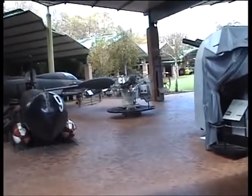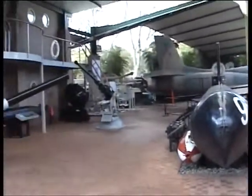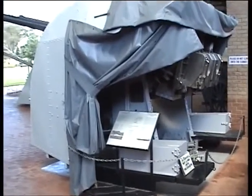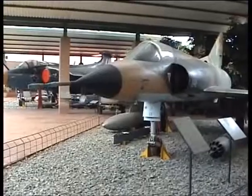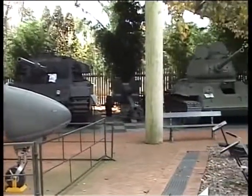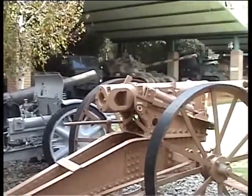Now I'm going to the outside area at the back. They have more aircraft, miniature submarines, marine warfare, torpedoes, mines, the ship gun turret, a Mirage jet fighter with its weapon pods, and an excellent collection of tanks and other armored fighting vehicles.